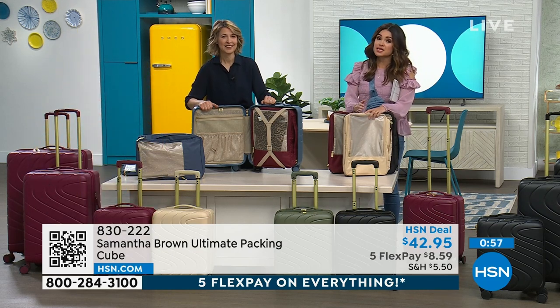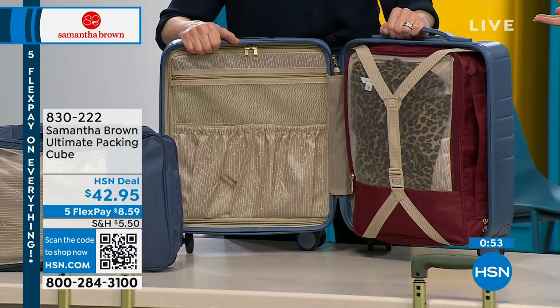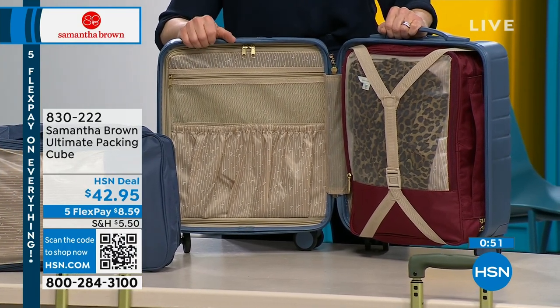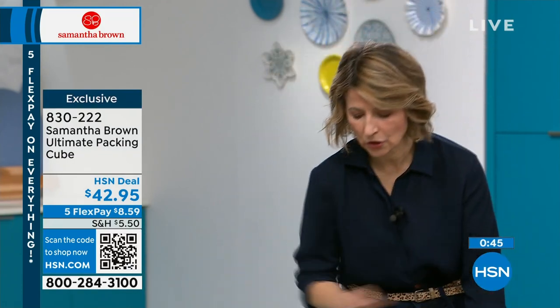Packing cubes make a difference. So anybody out there who's never used one before, what would you say if they're like, do I need that though? I already have a suitcase. Yes. And I've tried every kind of packing device under the sun, and I feel like the packing cubes do it. It eliminates suitcase chaos, keeps you organized on the road.